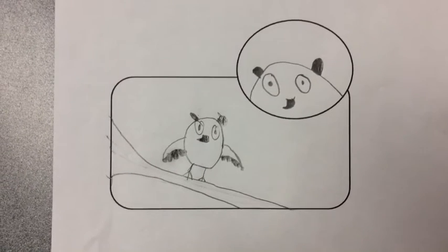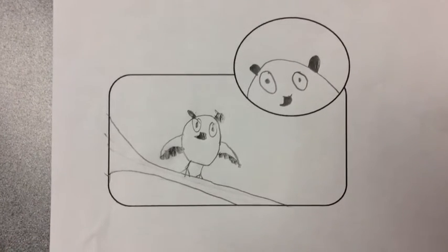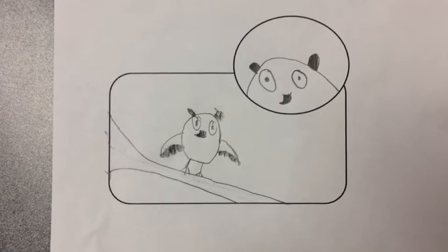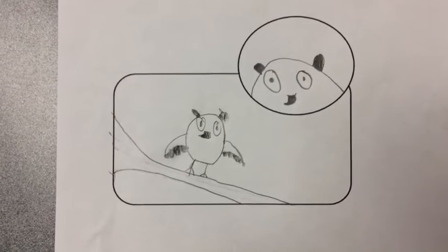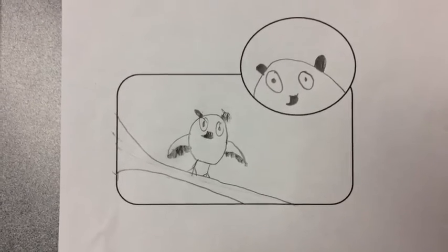Speaking of stomach, I'm hungry. Long-eared owls sure do eat a lot. The female weighs 9.9 ounces and the male weighs 8.6 ounces. You don't even want to know how much the babies weigh. Now, don't you think that was interesting to learn about?